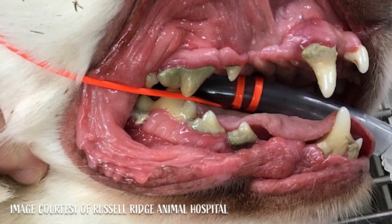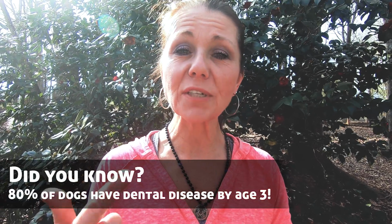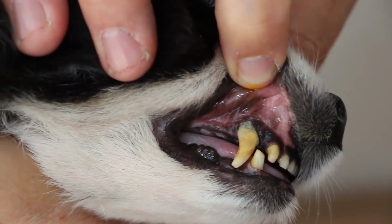If they are having some tartar buildup on their teeth, the first thing we want to look for is, do you see a red line at their gum line? If we're already starting to see a red line, that means that we have gingivitis. And gingivitis, just like in people, is the very first sign that something needs our attention. So definitely take your pup in and have that examined. Sometimes that can be treated before a larger dental is necessary.